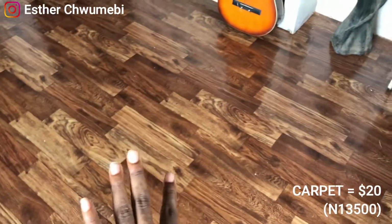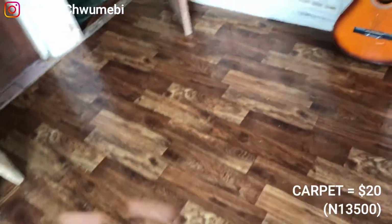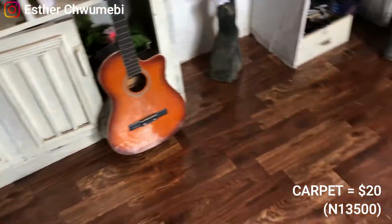This carpet, in total, the carpets needed to carpet this entire room, all the floors, cost $20, okay? It cost $20. That is roughly over 10,000 naira.